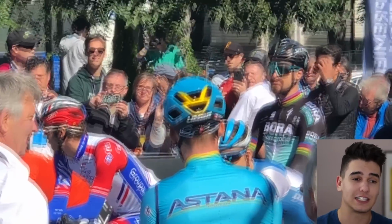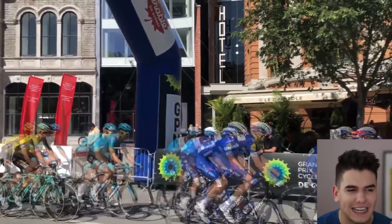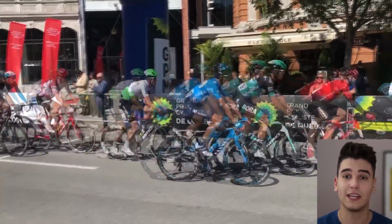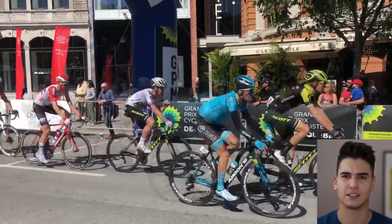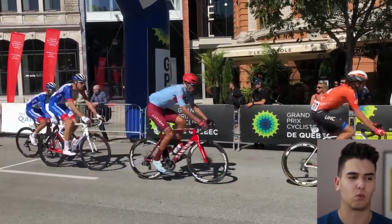The reason I'm explaining this is because after watching this race and being in the cycling environment and the aura of these pros, I had an epiphany, an aha moment where I was like, why can't I get this fit? Why is it that these pros are that fit? Why can't I do that?